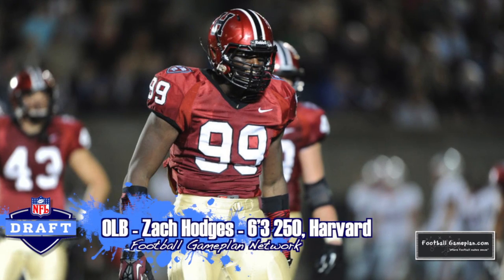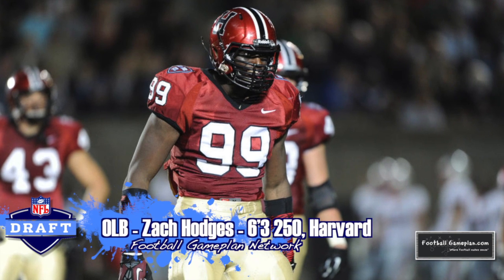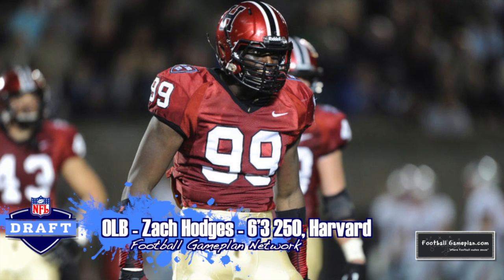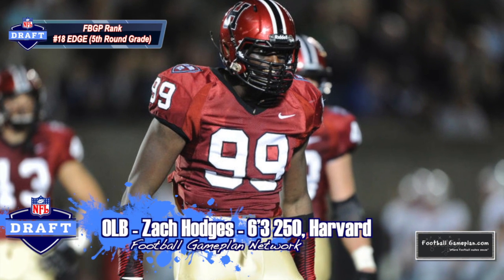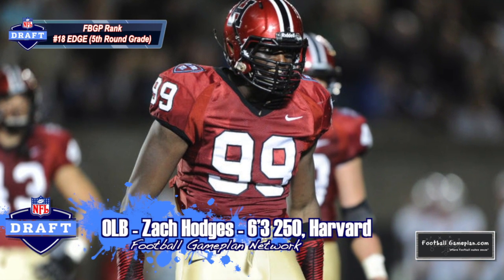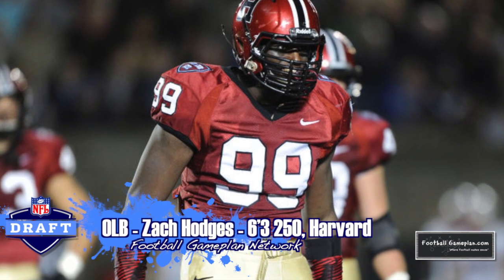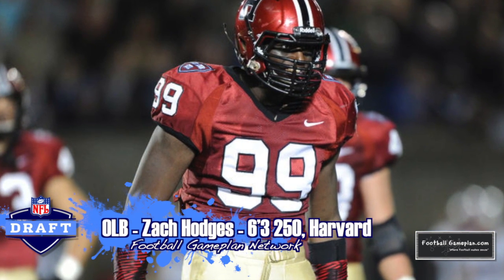And wrapping up the Lions mock draft, I went with Zach Hodges out of Harvard in the seventh round. This is a guy that I believe is still learning the position because he has played exclusively as a defensive end for the Crimson. Playing with his hand off the ground will take some getting used to, but I do think he has the athletic ability and the acumen upstairs to get it done.